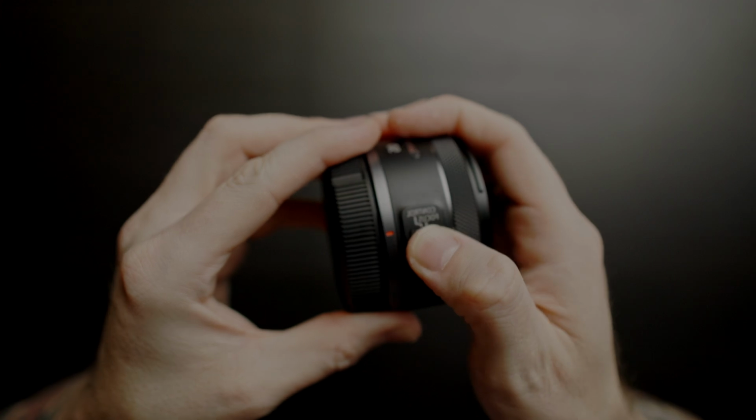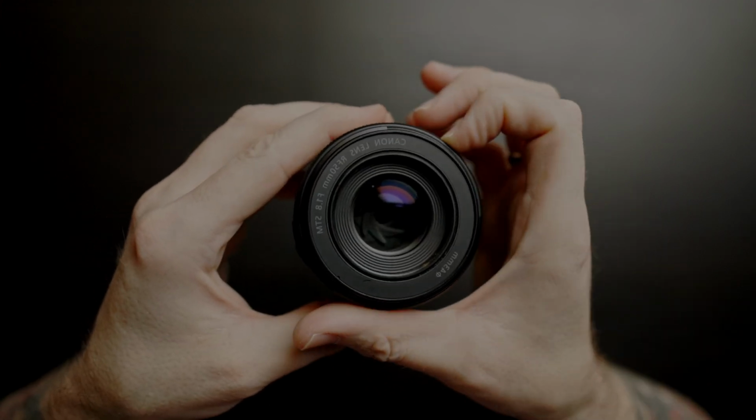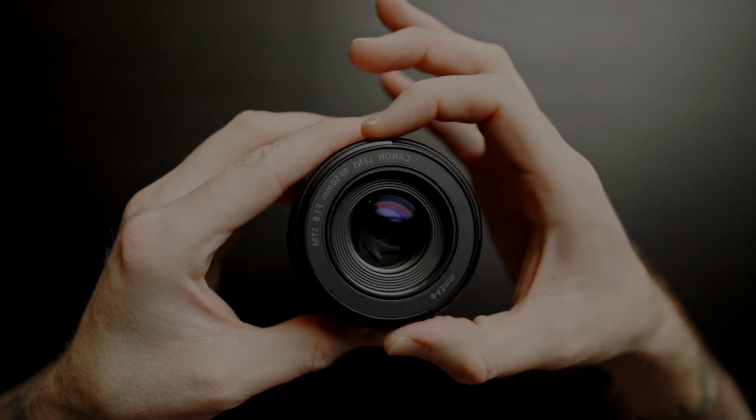A cool feature of the Nifty 50 is that being an RF lens, you get the option of using the control ring on the front of the lens. You might be thinking, well, where is the focus ring? Well, this feature allows you to switch the ring with this little switch and use the ring for focusing. So it can be used as a manual focus ring, or you can flick the switch and use it as a control ring. So yeah, you guessed it, you can use that control ring for ISO, shutter speed, or whatever.